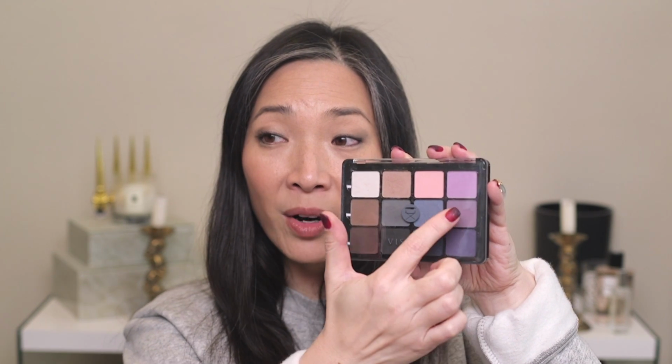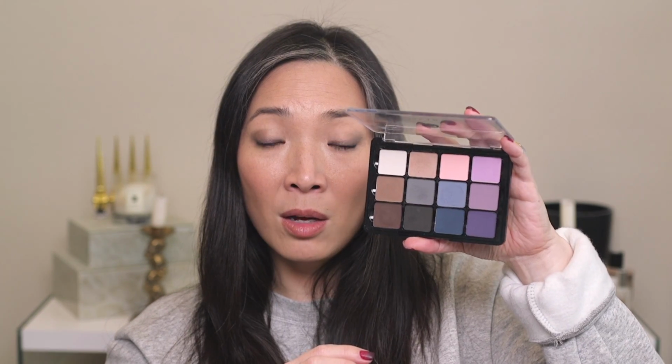And then I've also been loving the Cool Matte palette. This has come in really, really handy with the cooler looks that I've been really enjoying. I've been reaching for these transition shades, which are just a hint cooler than a neutral. These grays have come in very handy. That lilac has come in very handy. So that is the Cool Matte.